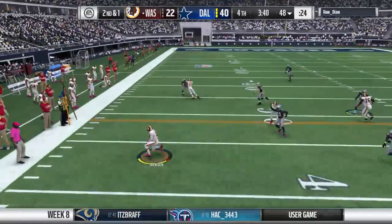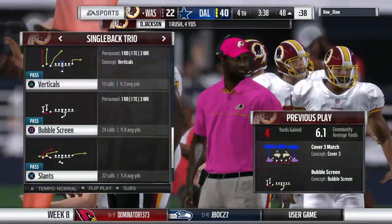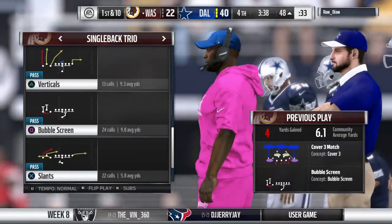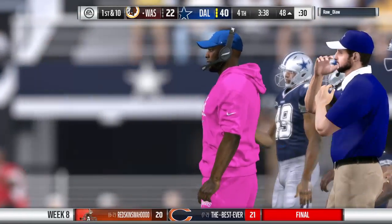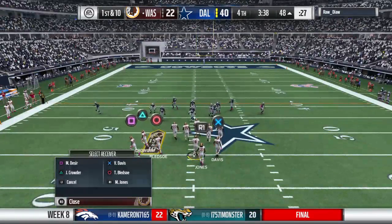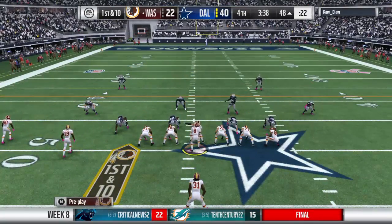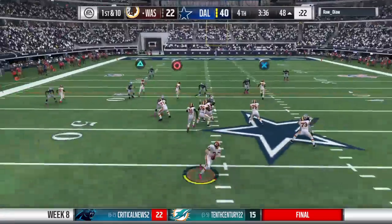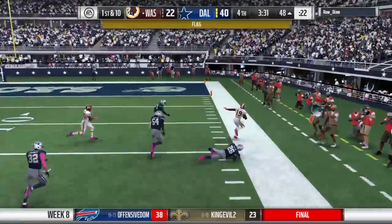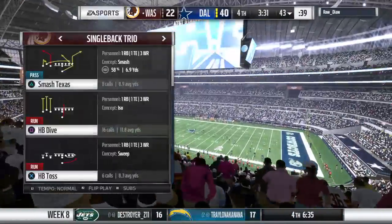Again, it's Cousins. Just 4 yards on the pickup, but that's good enough to extend the drive. And the offense lining up 1st and 10. One man in the backfield. That's Jones. Got a man, and he hits him in stride. And he'll go out of bounds down inside the 15-yard line.